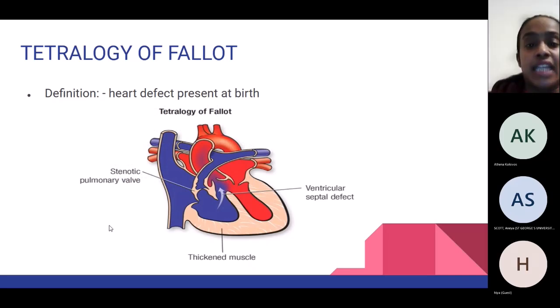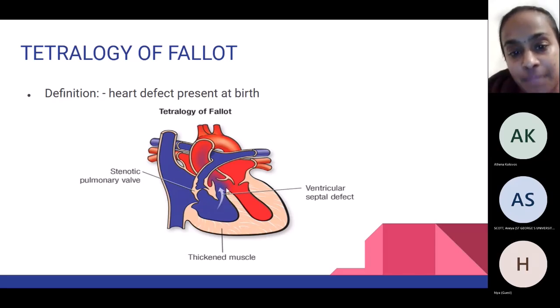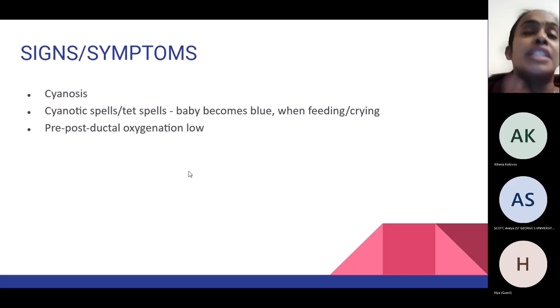And here you can see the abnormality. So you have a thickened right ventricle. Then you have a stenotic pulmonary valve. And then you can't really see it, like an ASD. And then you have an overriding aorta, like an aorta that runs over the right and the left ventricle. Okay, so how do these individuals present?